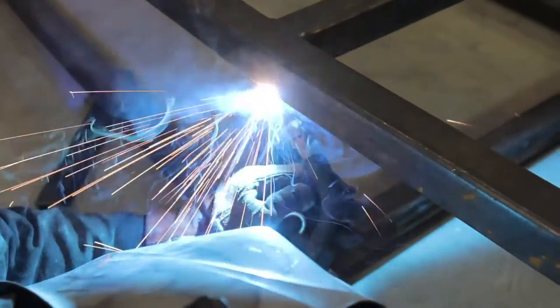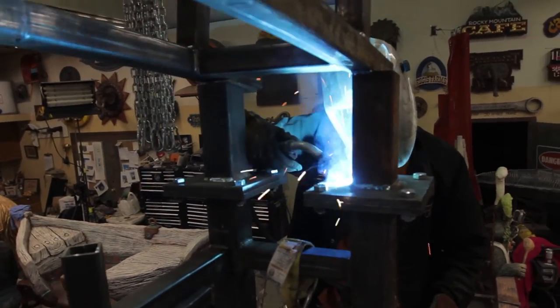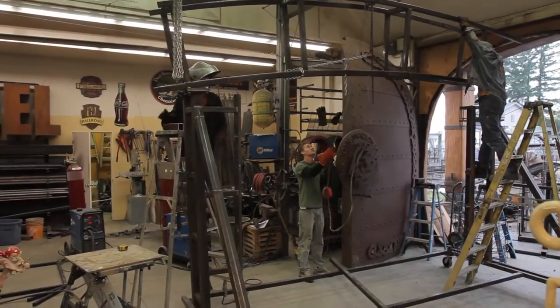Well, I'm a welder. I weld a lot of the structures for all of the pieces. Currently, I'm welding the gate for the Trinidad project.